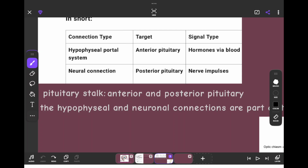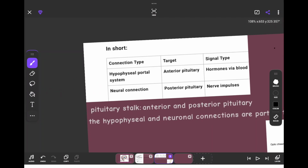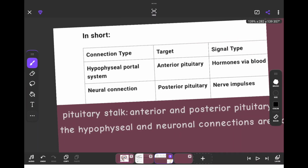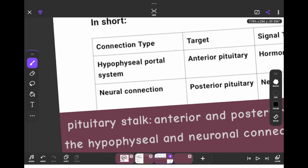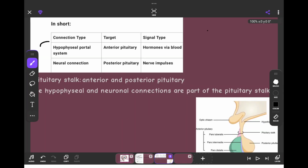But for your simplification, I said the hypothalamus gland tells the pituitary gland to release hormones. But it's not like that. It's actually way more complex and difficult than that. But we're going to be seeing those complex and difficult topics through these two, through this page.